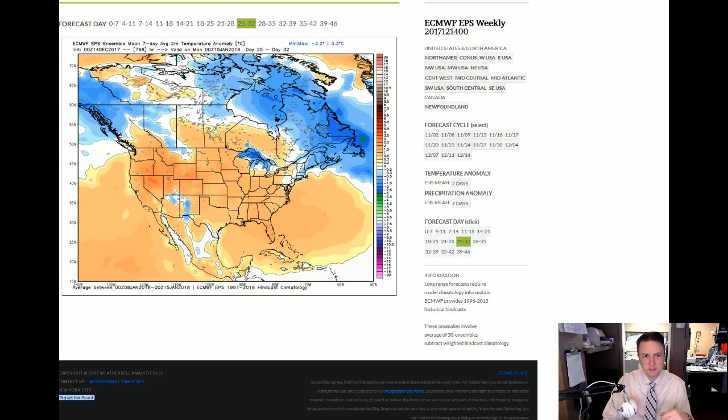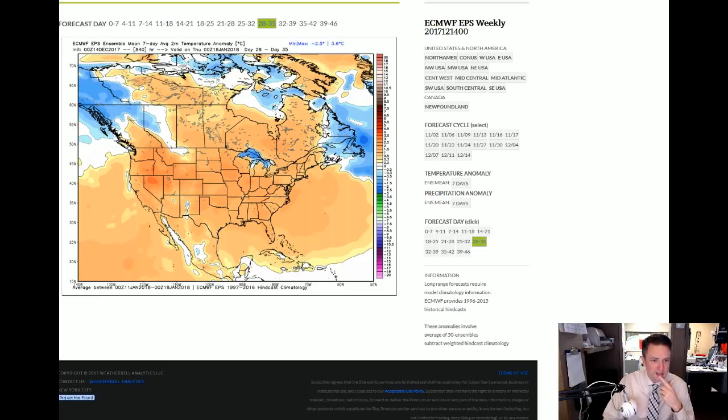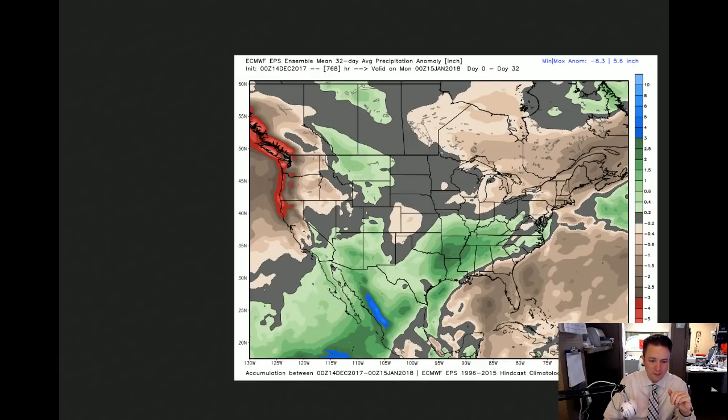And there's been some run-to-run consistency on this idea that starting around the 10th to 15th of January, we might get into a milder pattern. Maybe a stormy pattern, though. Kind of a wet signal here on the European modeling, especially from the southern plains on north and east. This would suggest that the east coast is fairly dry, but storms coming out like this could make for a stormy period. Maybe not a real cold one, but a stormy period as we head into the new year. So more updates on that as we get closer to January, of course.